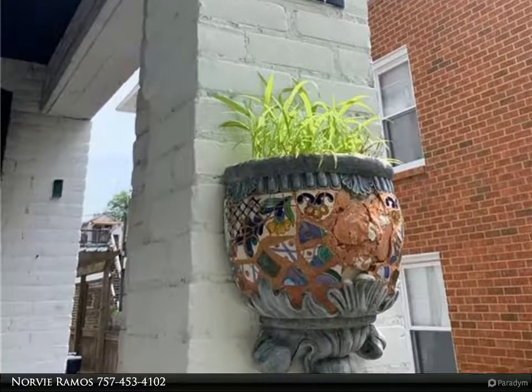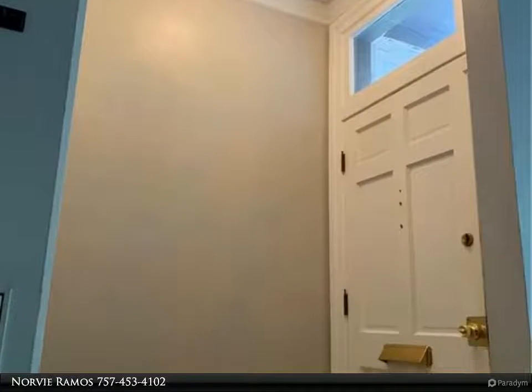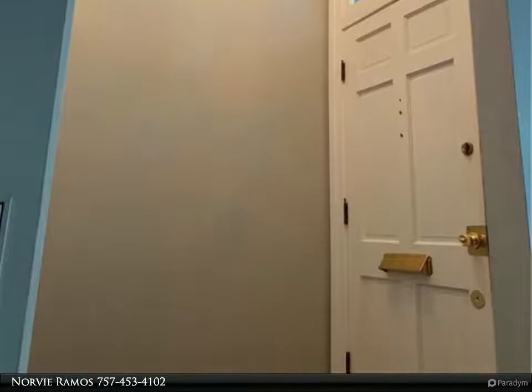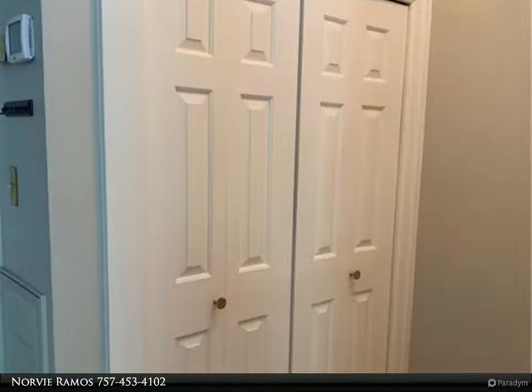Fireplaces are decorative. 2-zone heat/air serviced by E.T. Lawson. Efficient oil heating and zoned cooling. Available August 1, 2020.